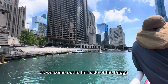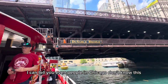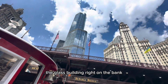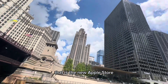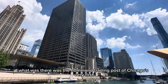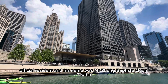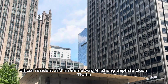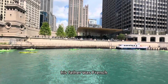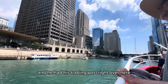So guys, as we come out to this side of the bridge, this is a very cool little bit, everybody. I can tell you, even people in Chicago don't know this. Right in front of the Chicago Tribune building, you see this glass structure right here? The glass building right on the bank? That is the new Apple Store. But a couple of centuries ago, there was no Apple Store here. What was there was the home and trading post of Chicago's very first official resident. His name was Monsieur Jean-Baptiste Pointe de Sable. He was from Haiti. His mother was Haitian, his father was French, and he's considered Chicago's first permanent resident. And he had his trading post right over here.